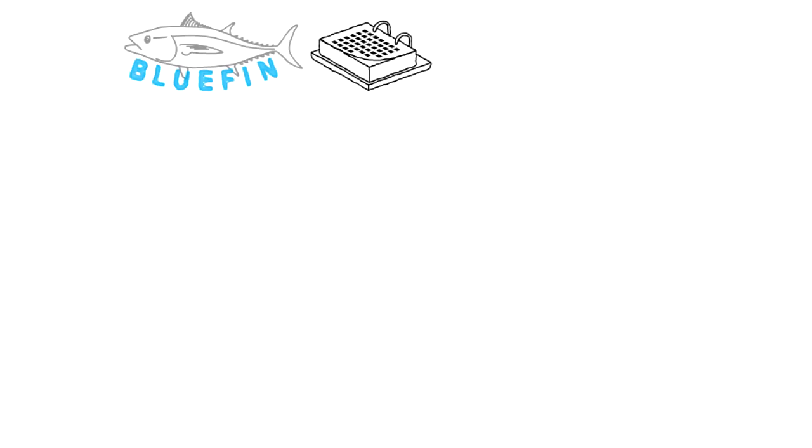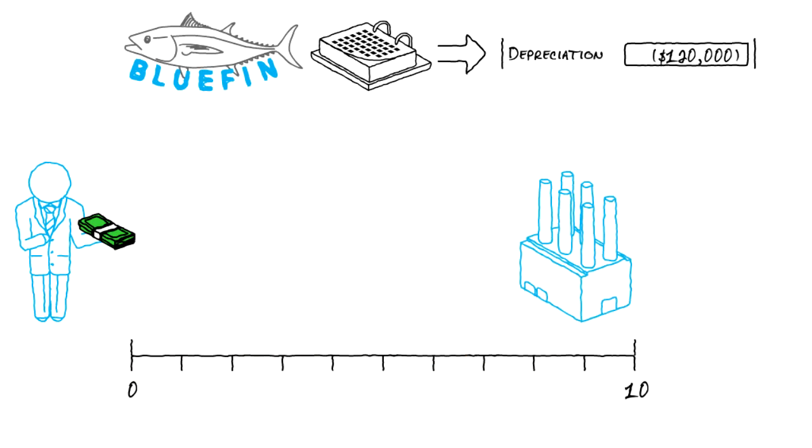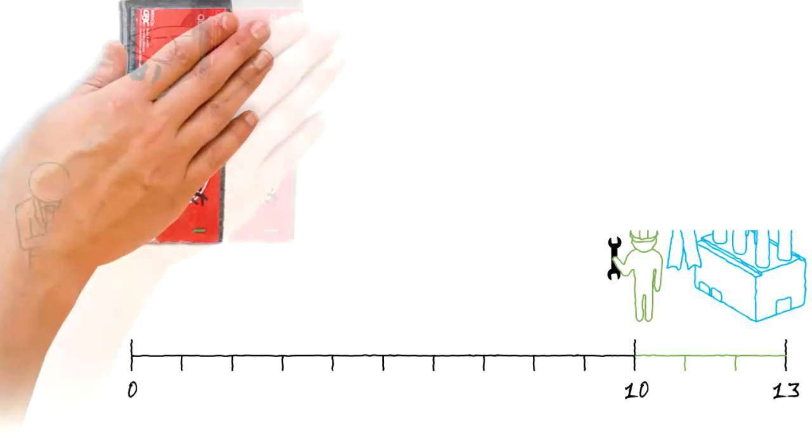This is the last year Bluefin will incur the $120,000 depreciation expense because the manufacturing plant it purchased 10 years ago is coming to the end of its depreciable life. However, due to excellent care and maintenance of the plant, Alfonso believes Bluefin could extend the life of the plant by an additional 3 years.